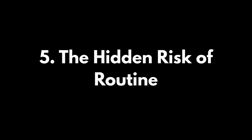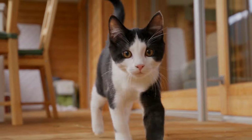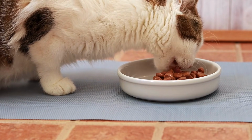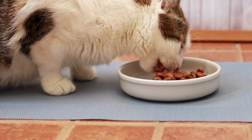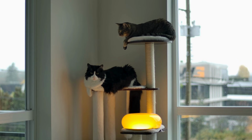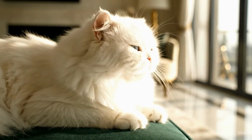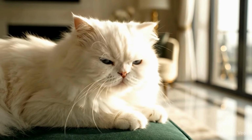Number 5. The hidden risk of routine. Cats thrive on predictability. They love knowing where their food will appear, which perch is theirs, and the rhythm of daily life. Predictability gives them security. But here's the hidden truth. Too much routine can quietly dull their instincts, reduce mental flexibility, and even increase anxiety when anything unexpected happens.